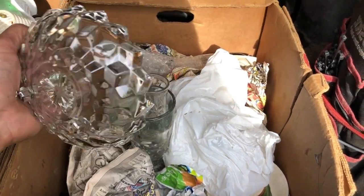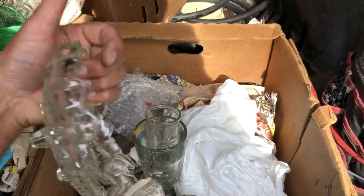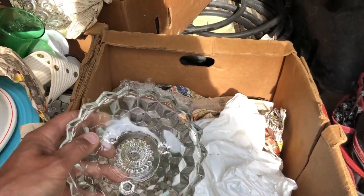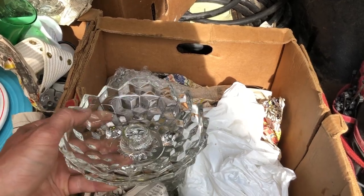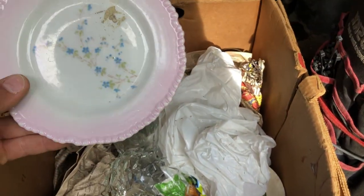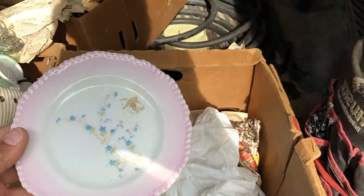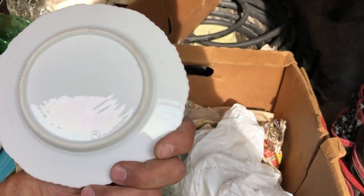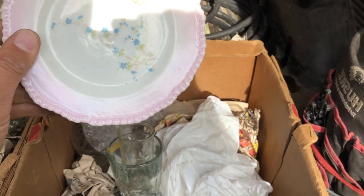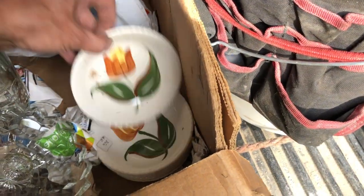Another highly sought after. Whoa. Highly sought after, right? Put a candle in the middle and put your little M&Ms around the edge. I'm about sick of looking at this glass junk. Let's see. No mark. Nope. I know marks don't always mean anything.